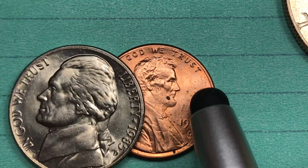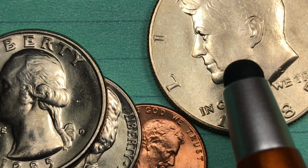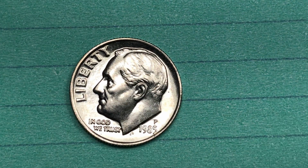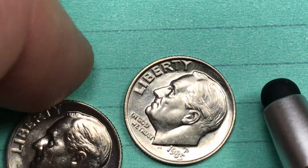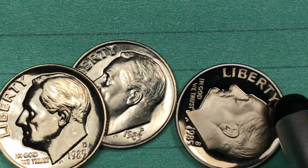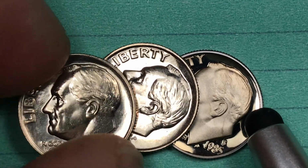So if you get the nickel, the penny, the quarter, or the half dollar, you can get some really expensive coins from 1985 in the $4,000+ range. But if you go to the dime, you're pretty much going to be stuck at somewhere in the $1,000 to $1,500 range for the Philadelphia and Denver dimes. And for the San Francisco dime, you're not going to be able to get much over $20, no matter how good it is from 1985.